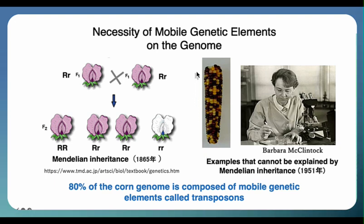As shown in the figure, the maize kernels are a mixture of purple, red, and yellow. McClintock discovered that such changes in seed color could not be explained by Mendelian genetics. The existence of mobile elements was later confirmed at the DNA sequence level. For this work, she was awarded the Nobel Prize in 1983.